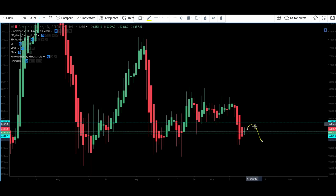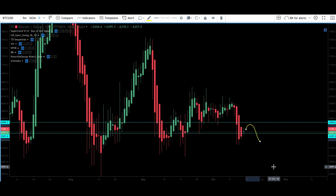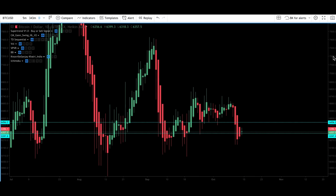But if it comes up and hits resistance, then potentially we will look at that $6,000 range again, based upon the target that we were looking at from this flagpole. So that would be the measured move.